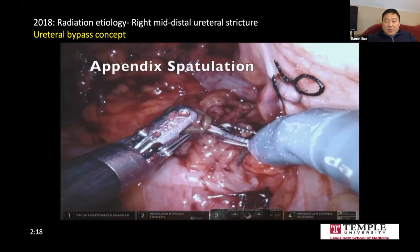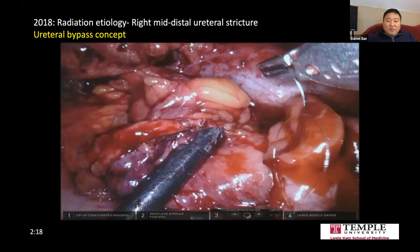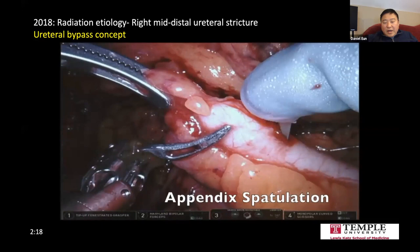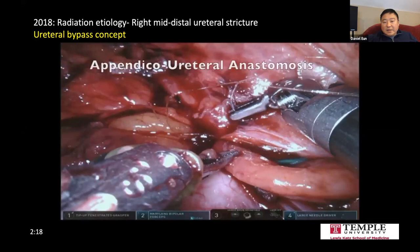So here we're going to spatulate our end of our appendix, and we're going to suture it. Now here I'm doing something a little bit different. I'm starting my anastomosis before making my ureterotomy. And so I'm going to sew one side of the anastomosis down first and then open it up. It's a little trick just to prevent a lot of urine on the field while I'm establishing my first layer. And so after doing the ureteral anastomosis and passing the stent through, I'll then complete my other side and then dunk the tip of the appendix onto the dome of the bladder.